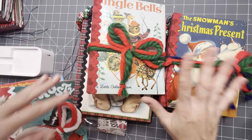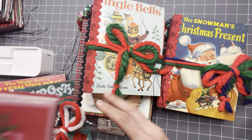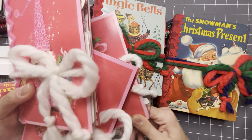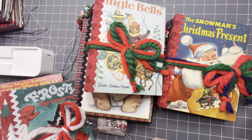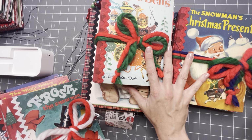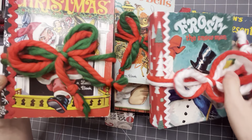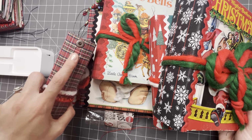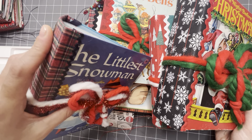I already showed you, I haven't finished these, so I'll come on and do a flip through of these greeting card journals. But like I said, one or two of those is still available. These are the embellished journals and titles, and these are the unembellished. So there's another Frosty, there's The Night Before Christmas, and The Littlest Snowman. Now at least The Littlest Snowman will have a charm tassel, because I punched the hole in it.